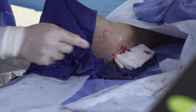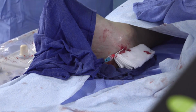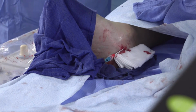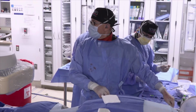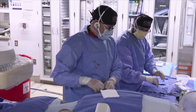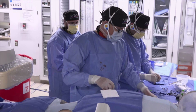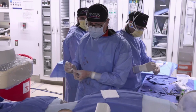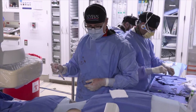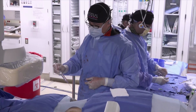So I'm using this little device there. And then from the top, I'm removing my wire there. So that was my Viper wire. And I'm going to go in with another wire depending on what I see here on this angio. Now that I've got a catheter right down into the common plantar, distal posterior tibial.